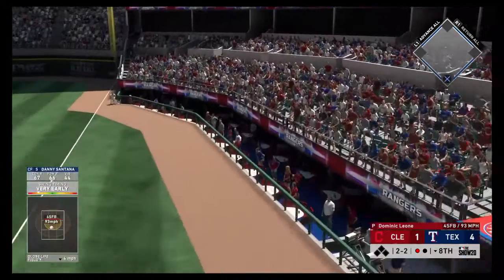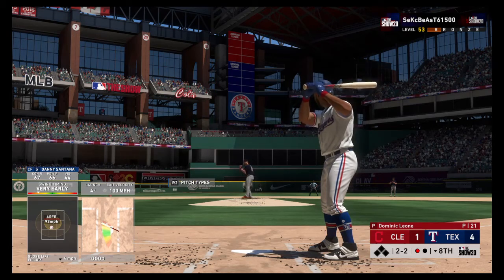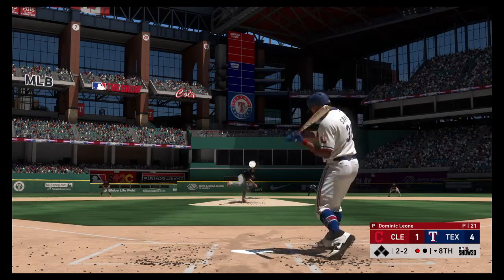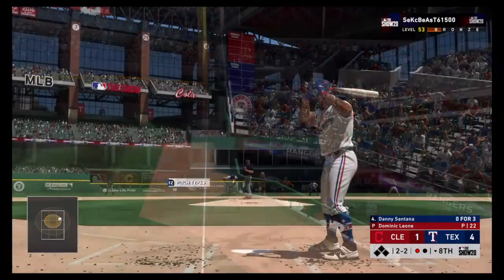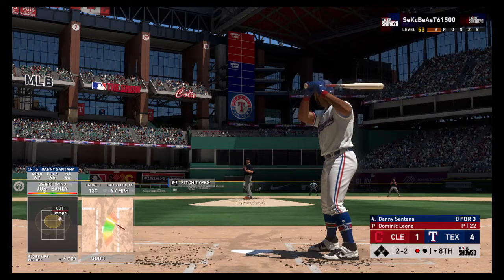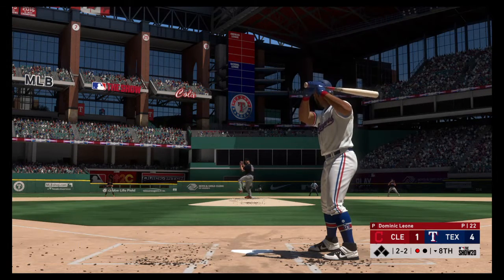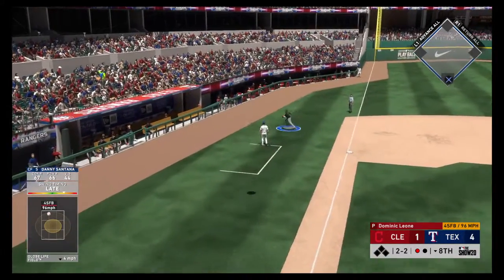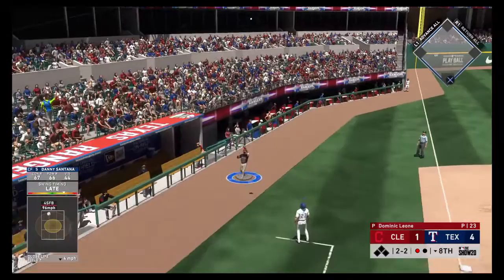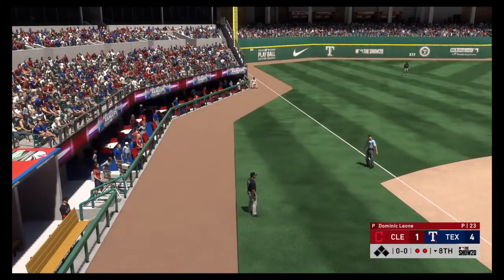Ripped down the first base line, but this will wind up a foul ball, 2-2. Here's the pitch. Well hit to right, but a foul ball. Again, another foul ball. Ramirez is over, and he tucks it away for the second out.